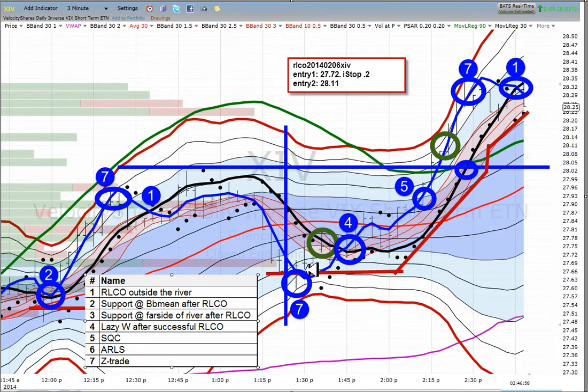And here's a 1, 2, 3 potential entry. Because it didn't make a new high, I actually waited till price re-entering the river for my entry at 27.72. I'm using a 20 cents initial stop, so that would be down around 27.52. This is the stop that I use for executing. The money management stop is down here for just 20 cents, which would put it below this penetration outside the floodplain.